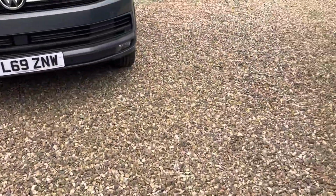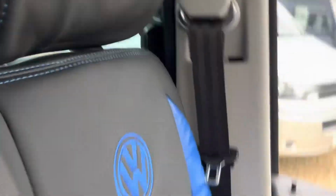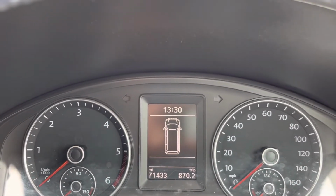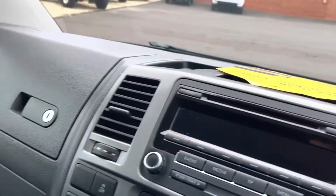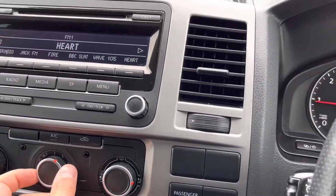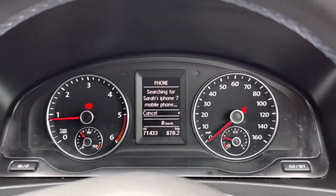Just jump in. Two keys, remote locking. Lovely Volkswagen covers here. Embroidered VW badges. It's only covered 71,433 miles. Start her up a moment. So as you can see, there's no warning lights there at all.